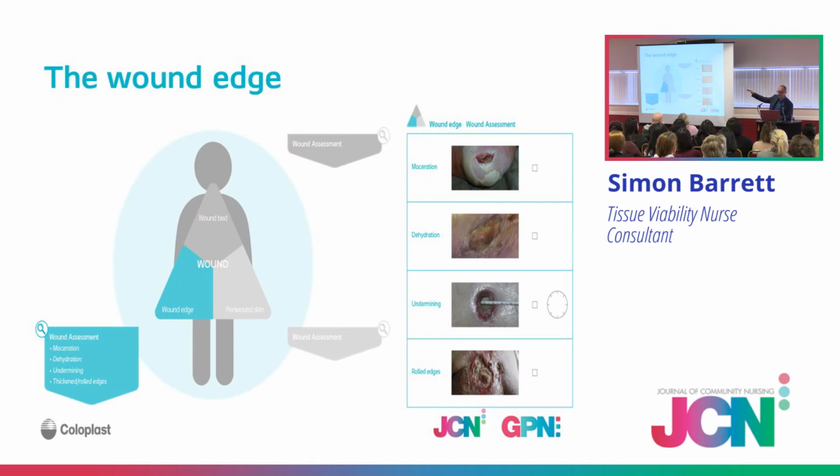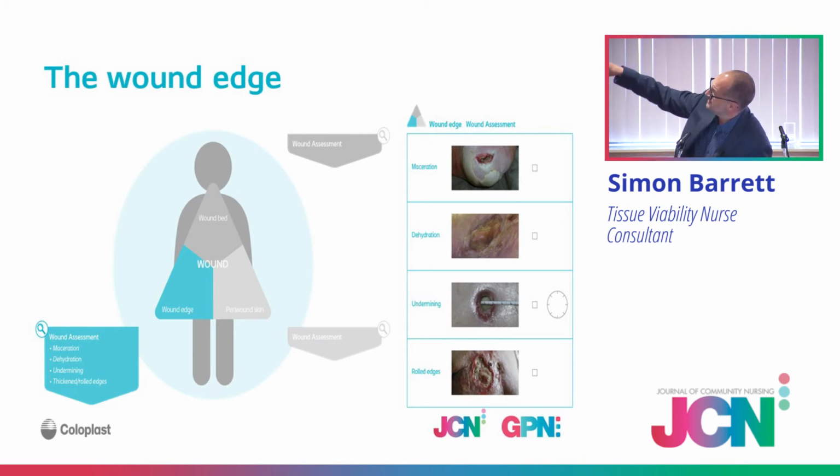So the next part is the wound edge. And as you look at it again on the right-hand side, we look at the top image, which is showing maceration. The second one's dehydration, the third one's undermining, and the fourth one's rolled edges.